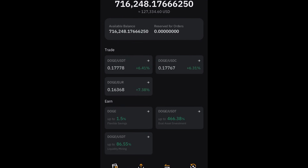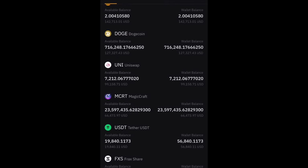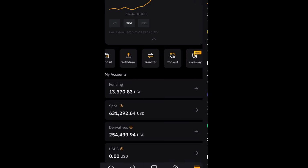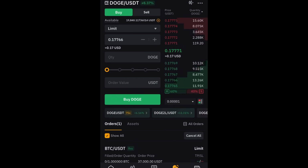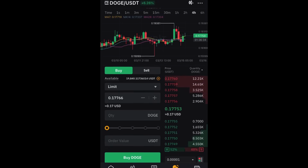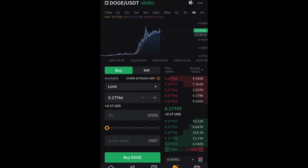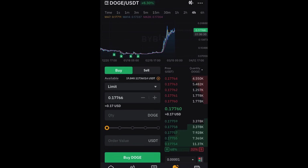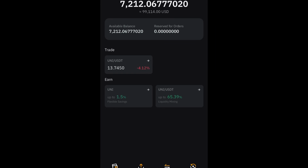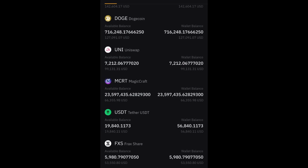142,000 Doge, 127,000 Doge pumped yesterday on Elon Musk's news. And look at my buy orders on Doge, by the way. It's incredible. If you followed my buys on Doge, check out these. Look where I was buying Doge. If you followed my videos and my Twitter, etc. I want to show this. It's so beautiful. Look where I was buying Doge. Look at my buys on Doge. Amazing. 0.07. I've got also Uniswap, 99,000, down 4% on that dip, but still, since we bought it, amazing.